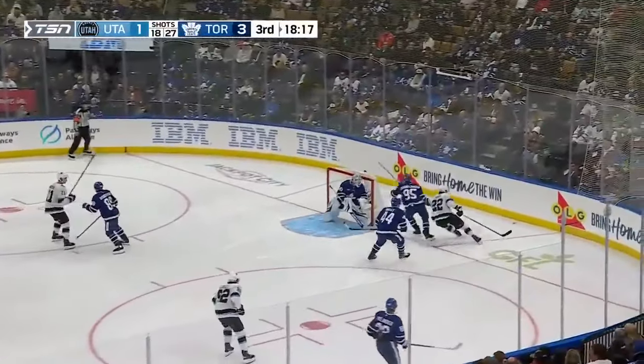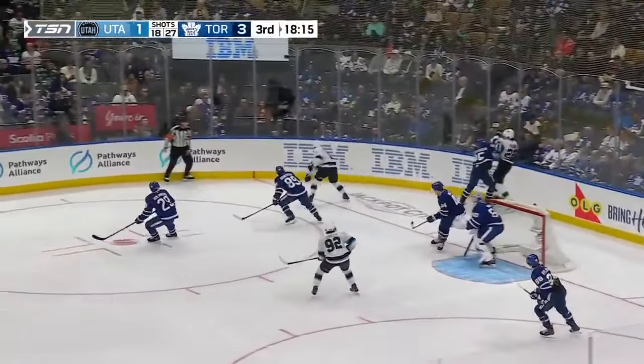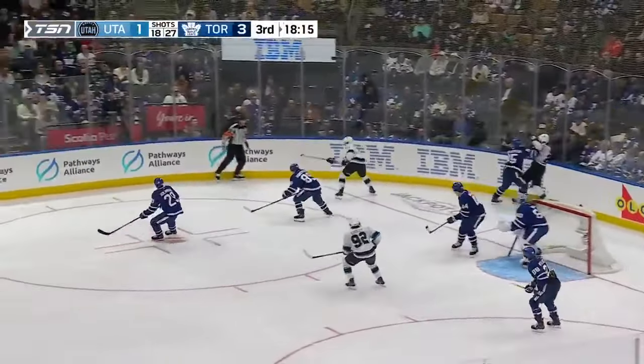In comes McBain. Toronto native tied up there by Ekman-Larsson. Gunther plays that back. Here's Kesselring. Drops it back to Cooley. A long shot. Score! Tipped in front by McBain. And Utah's back within one.